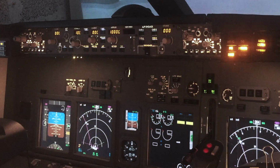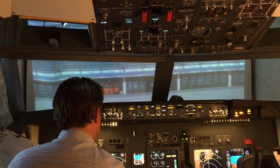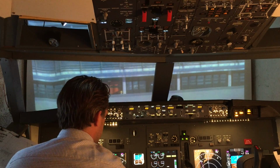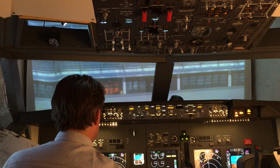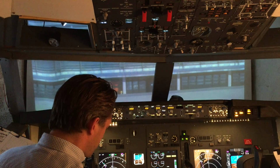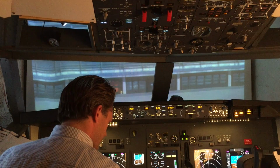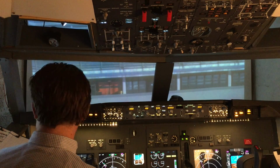There we are. Might as well plan that right now as well. We are now here, flaps 5 for takeoff. V1 of 136, 138 we should be in the air, and 155 is our V2 speed. So there we are, flight planning is complete for the aircraft, and we can now focus on getting in touch with the ATC.